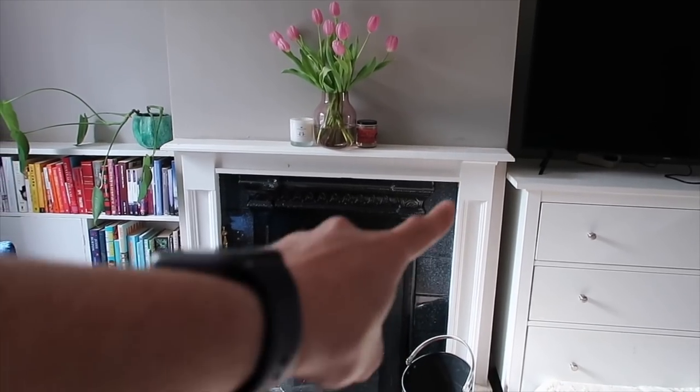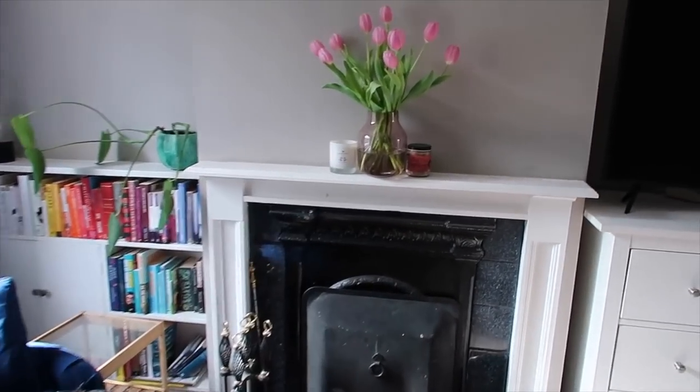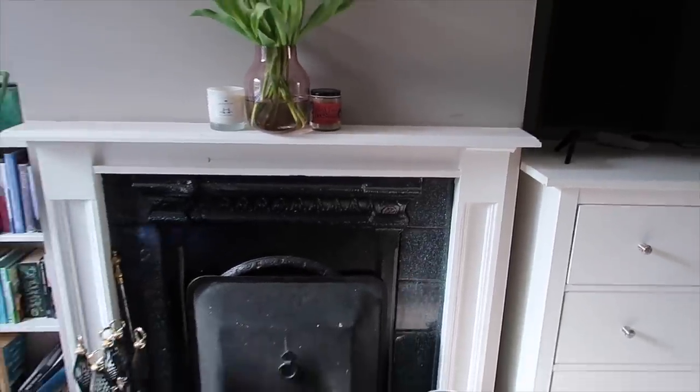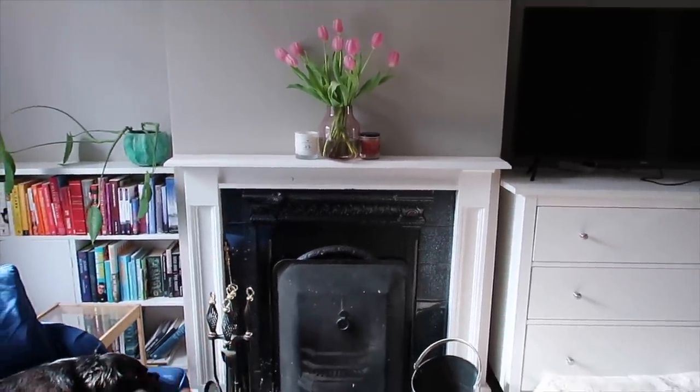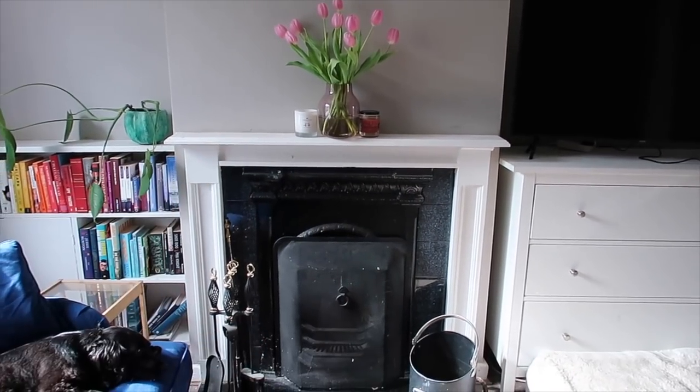Also, I think I've told you I would like to rip off this fire surround, which is made of wood. It was obviously custom made and it's not a period feature, so I'm happy to rip that out and get maybe a nice stone one. But it's very specific dimensions, so I don't know if that's possible.